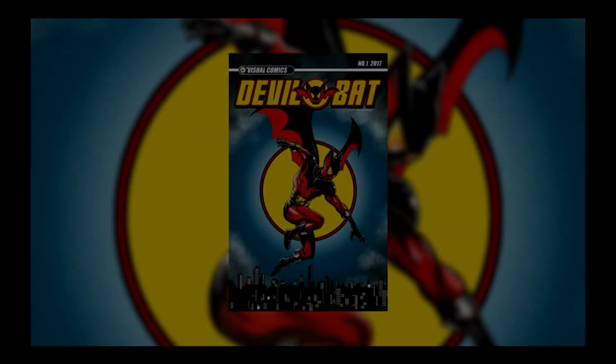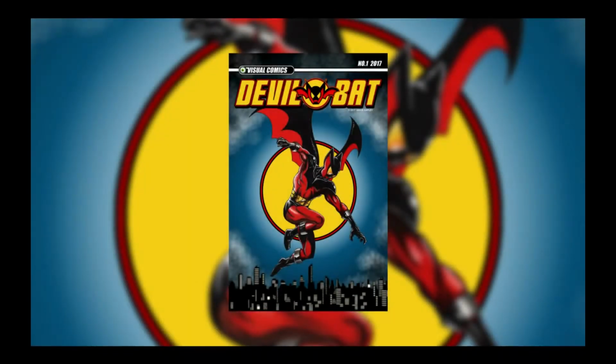In the first issue of Devil Bat, our hero gets his mask busted by a demon. After this epic battle, which you can pick up in Devil Bat number 1, our hero has to take the helmet to get it repaired. And so begins issue number 2. Issue number 2 is important because we learn the origin of how our hero becomes the Devil Bat.